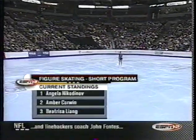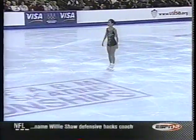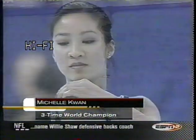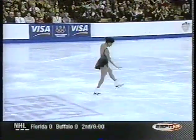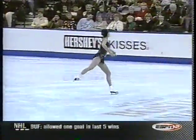Here is the favorite for the gold medal and perhaps the most recognizable skater in the world, the four-time national champion, three-time world champion, Michelle Kwan. She's skating to East of Eden by Lee Holdridge. And it practices all week. She has just given me goosebumps with this number.